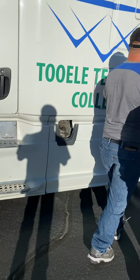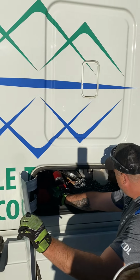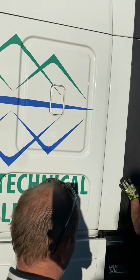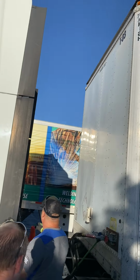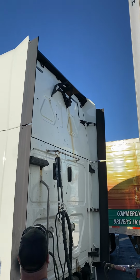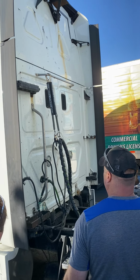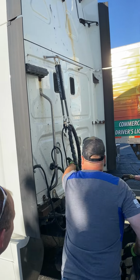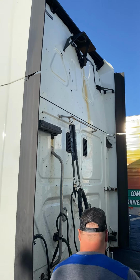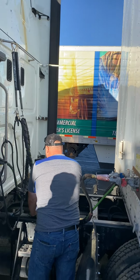In my side box, I have a properly mounted and charged fire extinguisher, 3 emergency triangles, extra fuses, and extra breakers. At the rear of my tractor, the reflectors are in good condition and of the proper color. The utility lights are not cracked, damaged, or broken, and are of the proper color. My catwalk and steps are properly mounted and secured and free of debris.